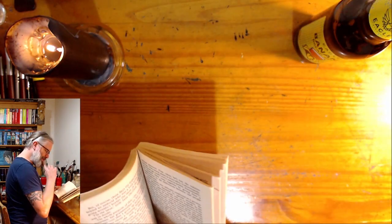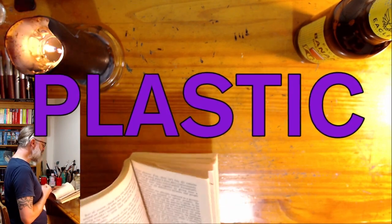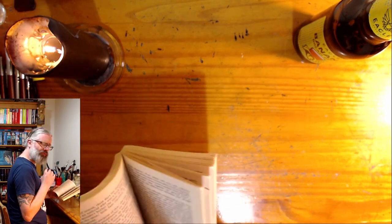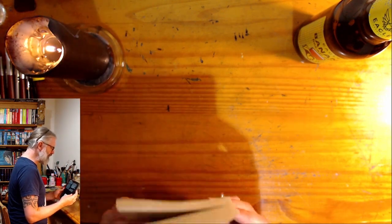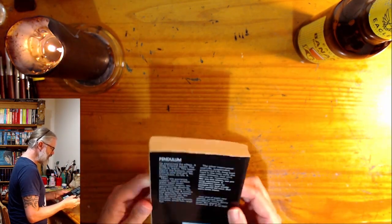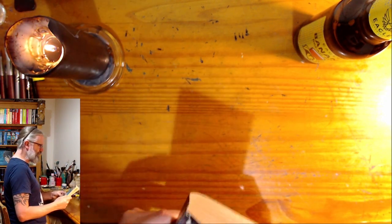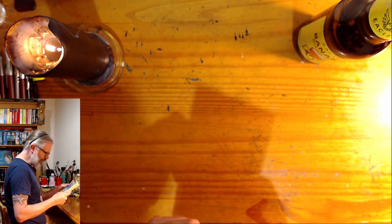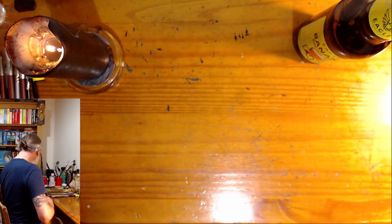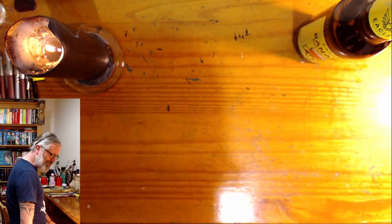Okay, two aromas. First one is plastic. And the second one is tobacco. This has spent some time in a smoky room. Whew. Yeah, so there we are. There's the first one. I like that cover, actually. Lovely. Looks like it's an underwater escapade, that one. Okay, one down. So we've got 9 today.